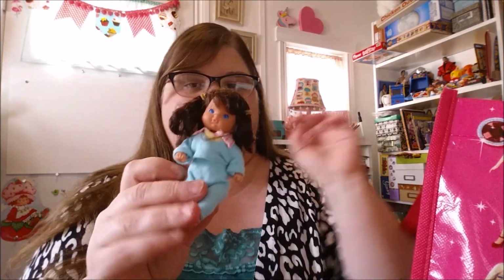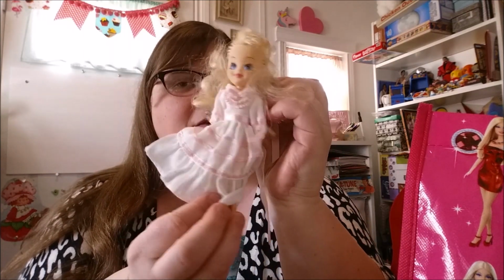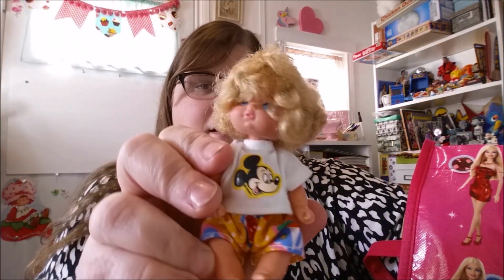She doesn't have any shoes on, but I have a bunch of accessories, and so I'm hoping that her shoes are in there. And this is a Heart Family girl. Here's Megan from My Little Pony. Now this sale that I went to, it was an estate sale, but I think it was more like a downsizing sale. This is a Heart Family from when they went to Disneyland. She's got a little Mickey Mouse shirt on.